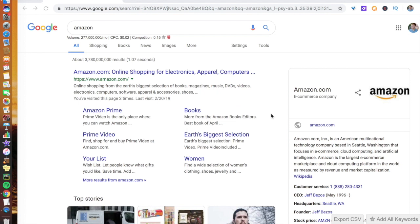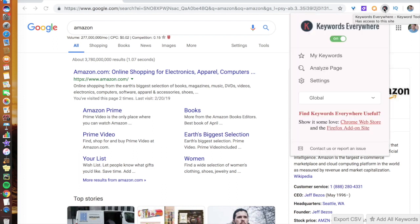The first method I have for you today is a Google Chrome extension called Keywords Everywhere. I highly recommend getting this because it's free. You can just go on your computer right now, go on the browser, and just type in Keywords Everywhere and download it just like that.